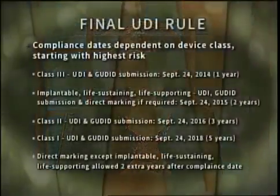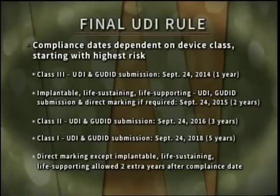If direct marking would interfere with device safety or effectiveness and obviously be a hazard for public health, that is also accepted. The compliance dates out of the rule are very much dependent on device class. They start with the highest risk device, really as they should. Class 3 devices will require the UDI and submission to the GUDID 1 year after the final rule was released. So that's September 24th, 2014. We're now about 9 months from that.